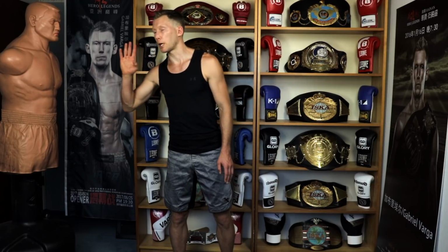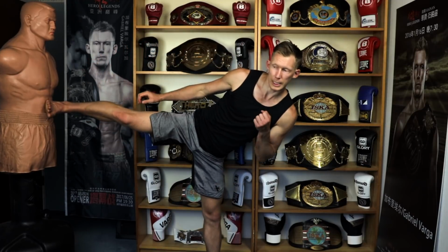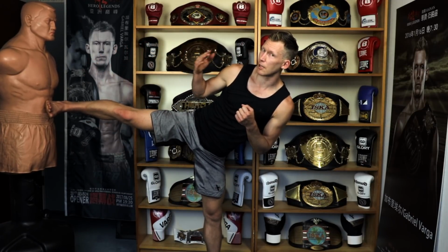side kick. And very often being super aware that my head does not want to be right here, especially if I miss the kick. I don't want to be coming forward with my head. I want to lean backwards to keep myself safe and out of range of any punches. This is just a basic technique that you want to be able to perfect to use it effectively.